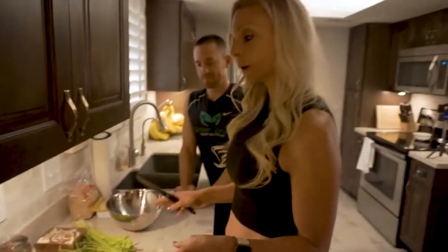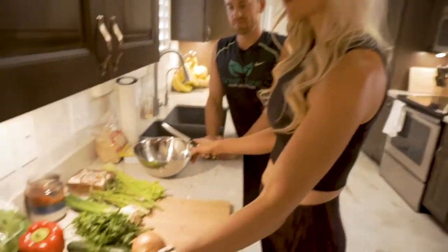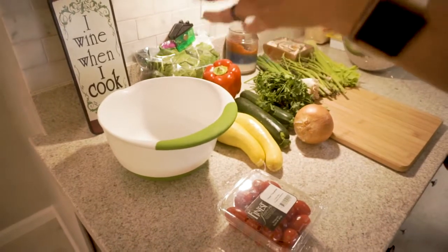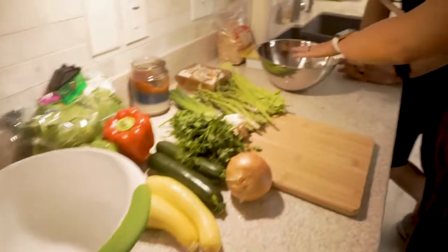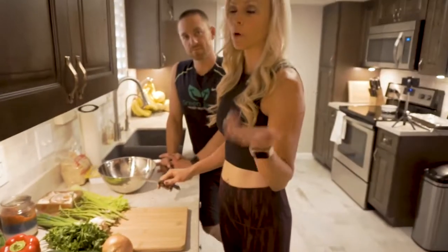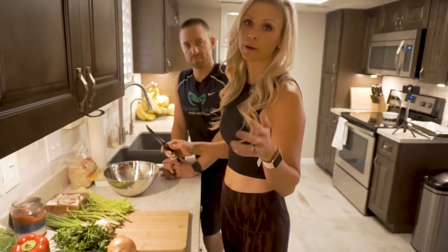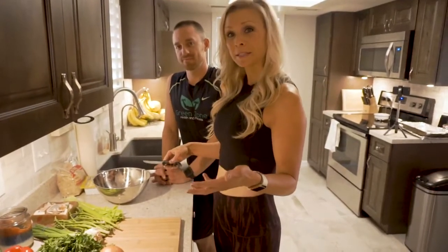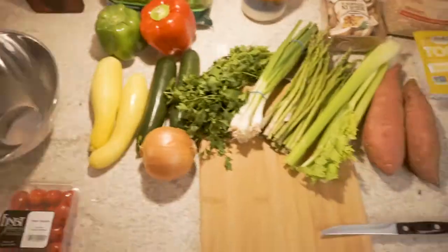Okay, so typically when I'm prepping vegetables, I'll have two different bowls here on the counter. I'll have one bowl where I put my vegetable remnants, the ones that I'm not gonna use, and then I have another bowl here that I put all the chopped vegetables. Now this is just to eliminate me walking back and forth to the trash can. I don't know how your kitchen is situated, but this is what I found to be easiest when doing my vegetable prep.